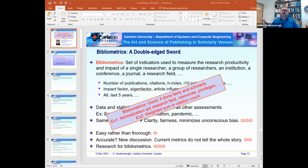Now, what I am telling you is that in a not necessarily high-ranking university, not necessarily in a privileged country, if a faculty member is showing really good performance, when we normalize with the resources and privileges, that person might be or should be treated as a bigger star than a faculty member in one of those privileged schools. And another example, this weighted sum in citation.